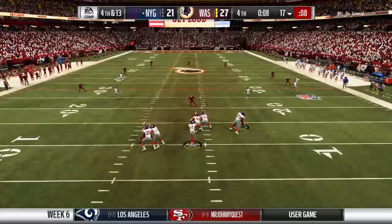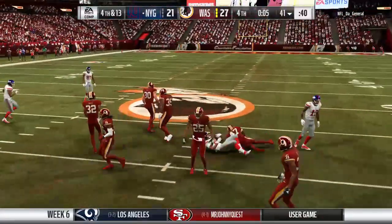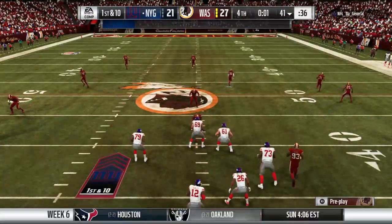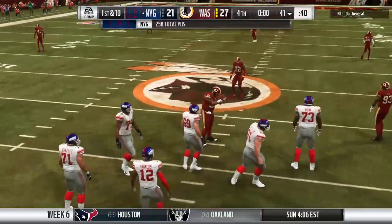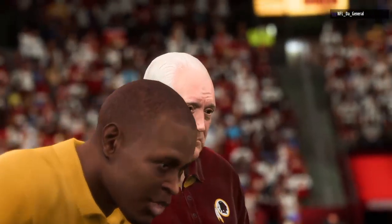Back to throw. He's going to have his running back. It's complete. And he will have first down yardage as he's brought down at the 41. They keep the game alive, at least for the moment, as it's a first down.